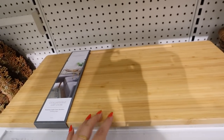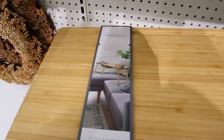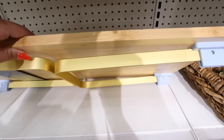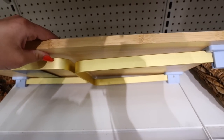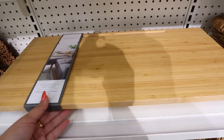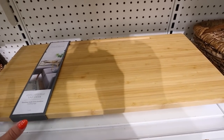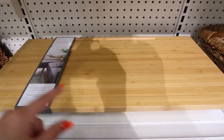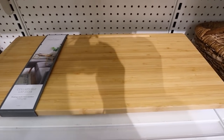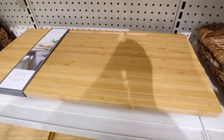This is a threshold collapsible lap desk. It's made from bamboo, and then it just has like folding legs, but it's fancy because the folding legs are gold. This is super nice. I don't know if this is supposed to be from the office section, but they do have two of them at my store, and I've never seen this before. This is so stylish. Great for work from home or homework, if you're on the couch or maybe not feeling well but still have to work and working from bed or something. This is so cute, and this is only $20.